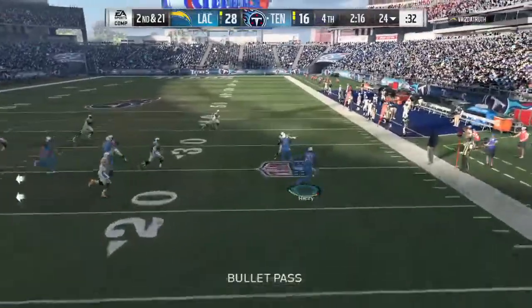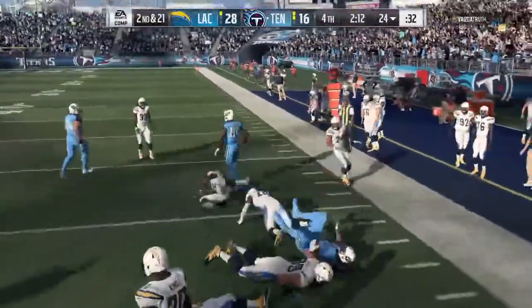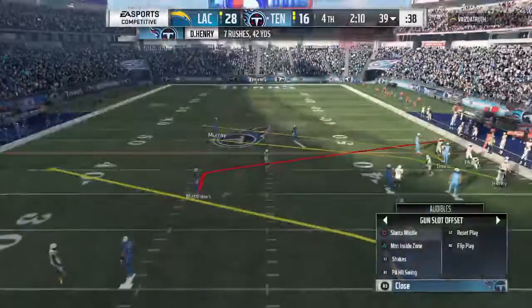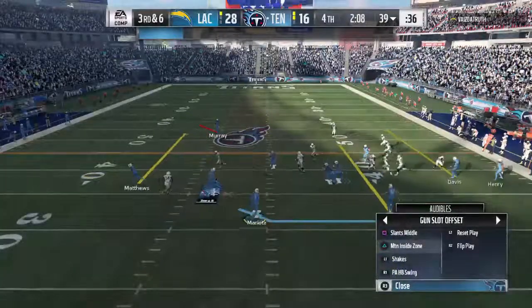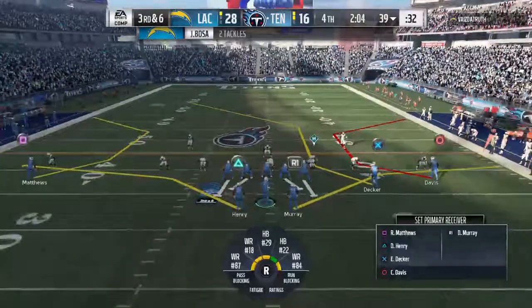Mariota now on second down. And some space here. And now running right through it. And he'll get it out near the 40 to the 39. That'll be a gain of 15 yards. And that's going to lead to a third down.